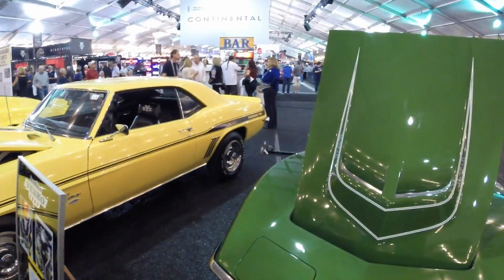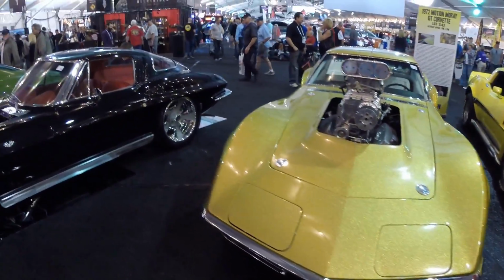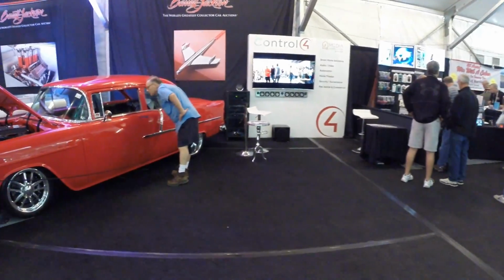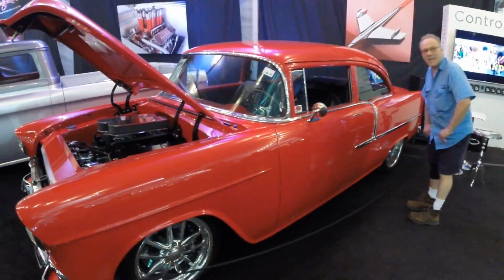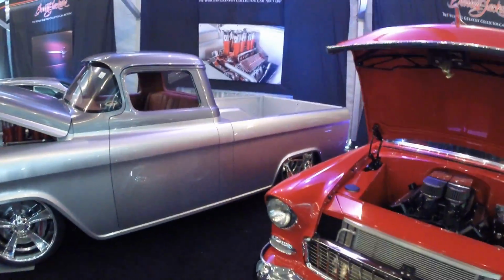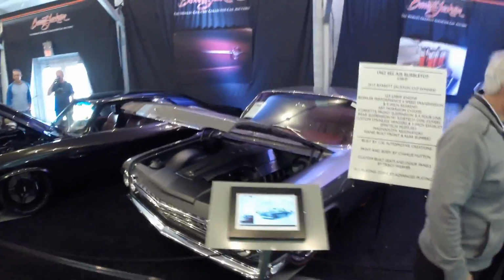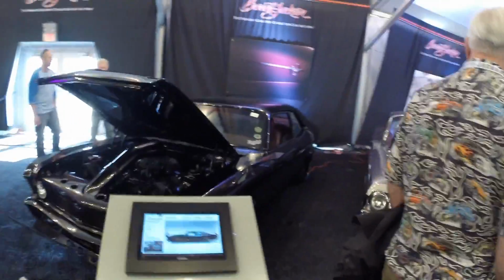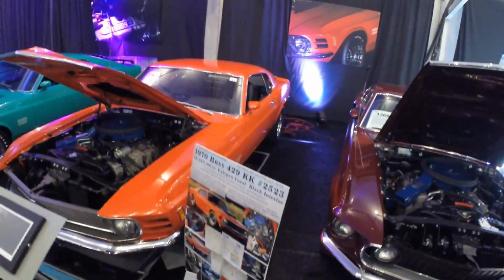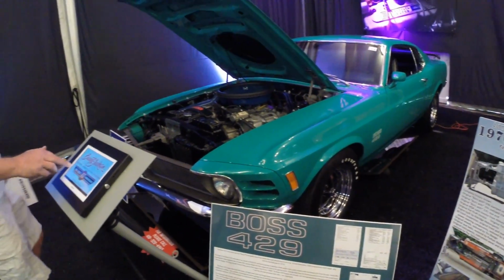Here's some special Yenko Camaro. 360. Those wheels look pretty sharp. Yeah, those are stock, huh? This is a 55 post 210 model, looks like. Kind of a resto mod. Oh wow. So these cars look like they're all the modded ones. Boss 429, just like Barney Lewis. What do you think, Barney? That's a holy grail of the Fords. Muscle cars, anyway.